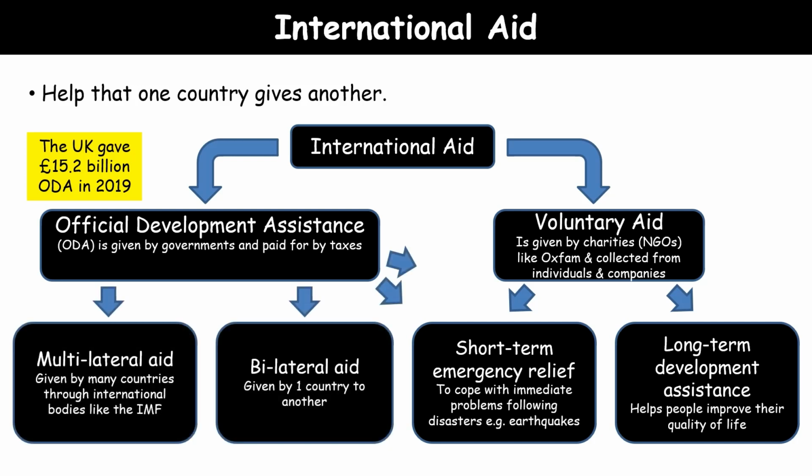Now, official development assistance can be given by many countries through international bodies like the International Monetary Fund, or it can be given by one country to another country, which is called bilateral aid. Official development assistance also helps out with short-term emergency relief and long-term development assistance.